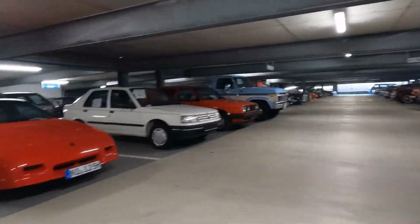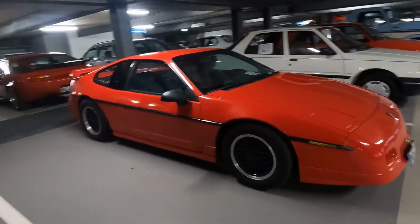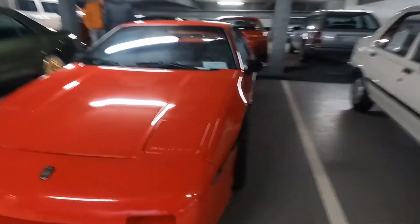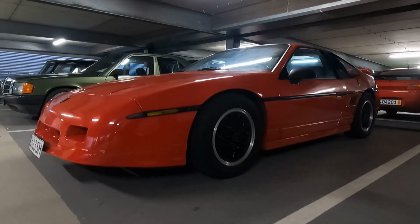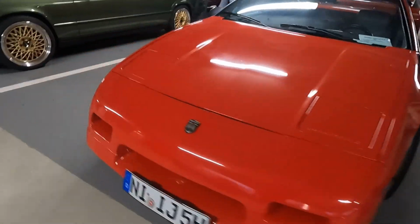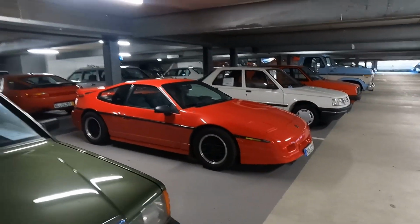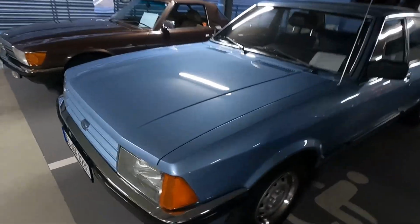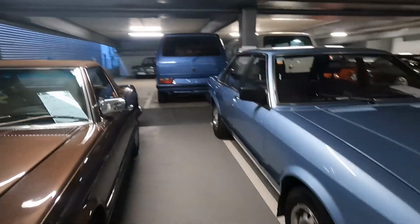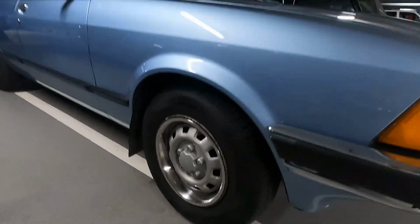There we have a Pontiac Fiero. This car is known for being the base for a mess of Ferrari fake knockoffs and stuff like that. And I do like the Fiero. Was it a plastic body? I think it was. There we have a Mini and a 190 on questionable wheels, and another Ford Granada. And this is finally a 2.3 V6. Original Steelies with some chrome trim.